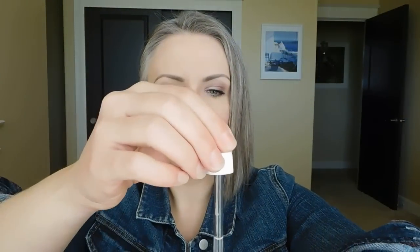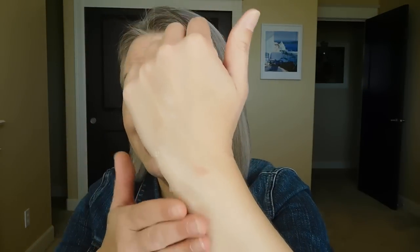Here, let me get a little bit more on here. I'm gonna move my hand and it's just gonna go running, but yeah, see, it's a true watery formulation. The consistency of it reminds me of my niacinamide booster from Paula's Choice. If you use that, this is the same consistency.